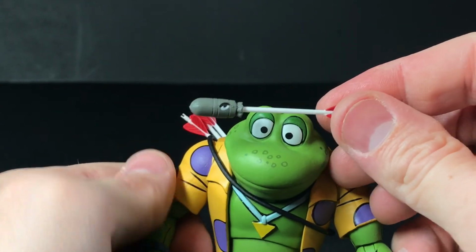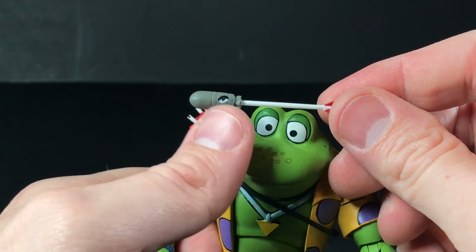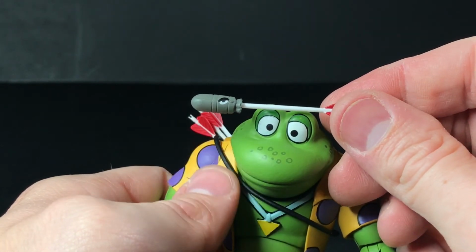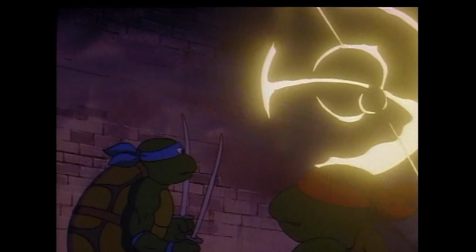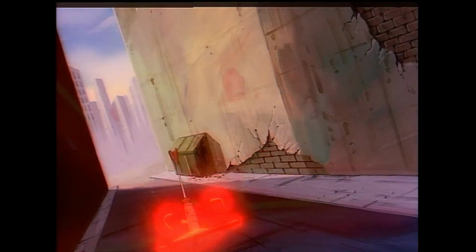Now, he uses his arrows on a few occasions, and in the first episode, they look like this, where they actually have the eye painted on the arrowhead. First off, he has this one arrow that he shoots, and it just explodes. It's like a flash grenade or something like that. It's really bright, and it blinds the turtles so that they can't follow the frogs when they leave. Then he also uses this kind of arrow again, only this time it's not a flash grenade, it's like a real grenade because it can explode.